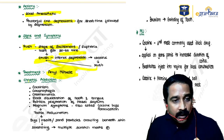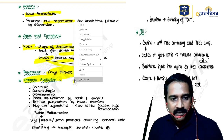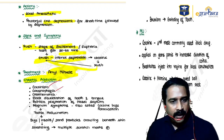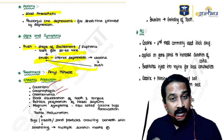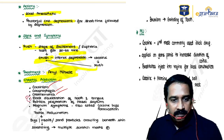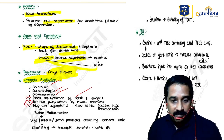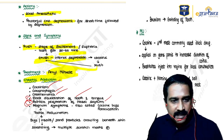Then chronic addiction is the frequent question for us. It is also called cocainism, cocainophagia, cocainomania. What are the features of that? First of all, black discoloration of teeth and tongue. Painless perforation of nasal septum, frequently asked, because the most common modality is snorting.